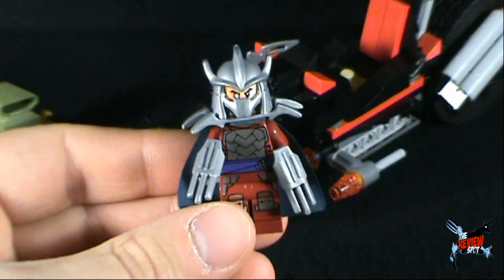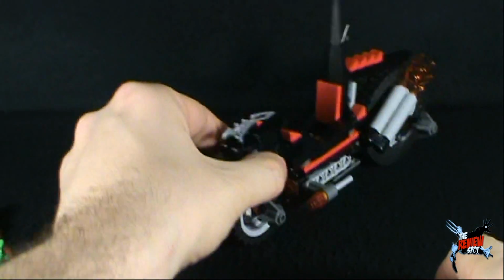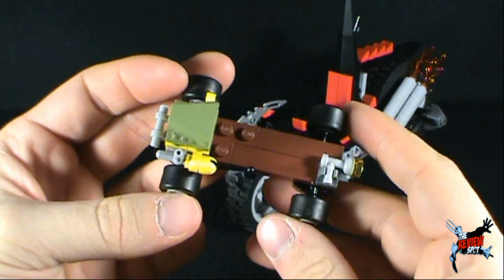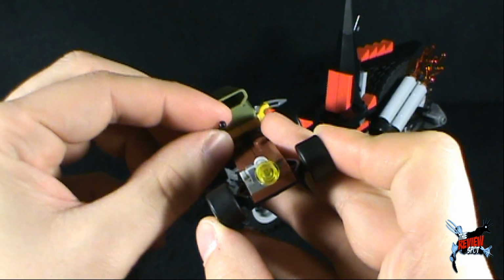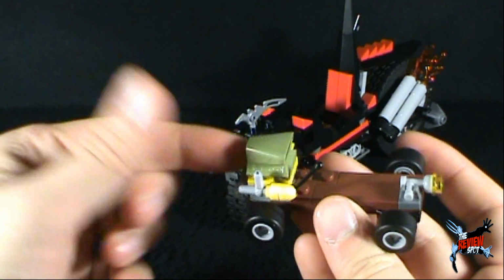And I guess that then brings us to the actual vehicles that make up this set. We'll just leave the bike for a second. We'll go to the scooter. And again, I guess it's a jet-powered skateboard of sorts. You've got a light on the front. You've got a little lever, I guess, to control the speed. And then you've got the engine on the back.